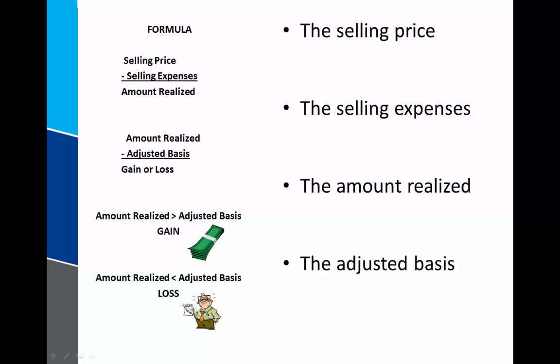If you have a gain and your filing status is single, you can exclude up to $250,000 from income. If your filing status is married filing jointly, you can exclude up to $500,000 from income. You must meet 3 qualifications to be eligible to take the exclusion on a gain.